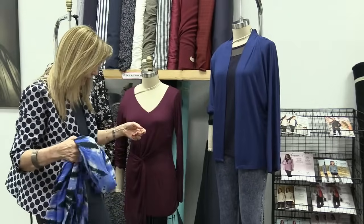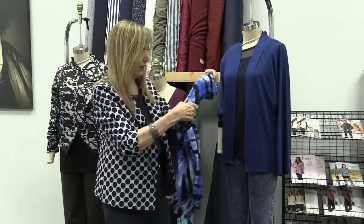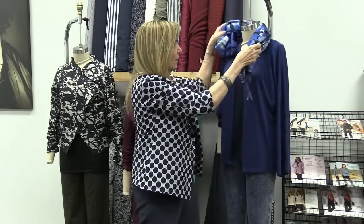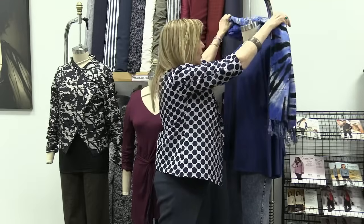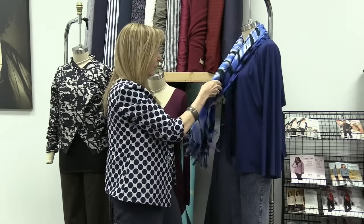Then when you start talking about making it personal is when you add a scarf, or you add whatever it is you want to add to it that makes it just you, or nothing. If you just want to wear it simple, you certainly can.